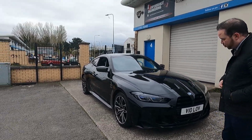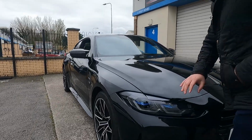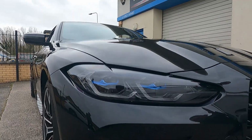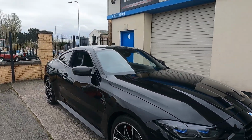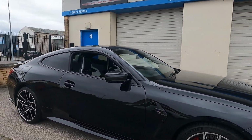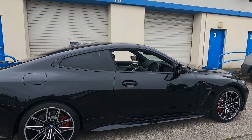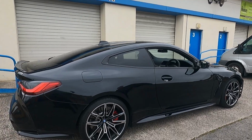You have also got the upgraded laser lights in this, which are absolutely fantastic. You've got 600 meters of range compared to a standard 300 meters on the standard LEDs, and they just look incredible. Fully adaptive. A lot of kit in them.